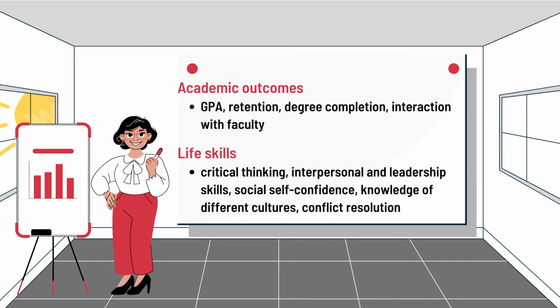Just engaging in service benefits students in a number of ways. In one study, researchers with Learn and Serve America measured how 35 student outcomes were affected by service participation. They found that participation in service during college positively influenced every category, including academic outcomes such as GPA and student retention, and life skills like critical thinking, leadership, and conflict resolution.